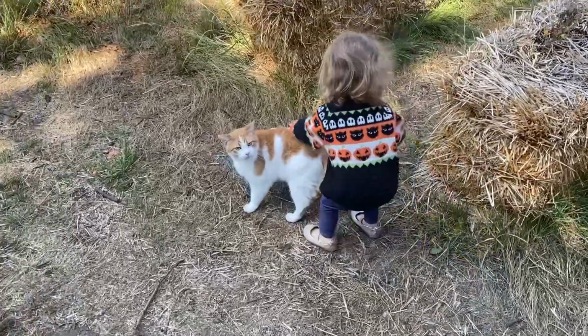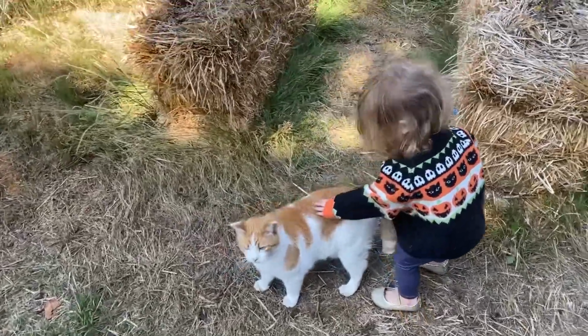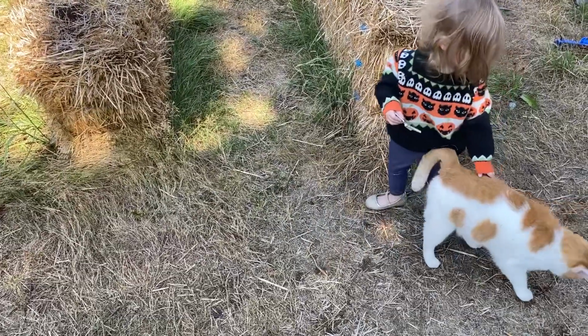We got a visit from our neighbor's fat kitty before our cat noticed and had something to say about it. But we love getting loves from all the neighbor kitties.